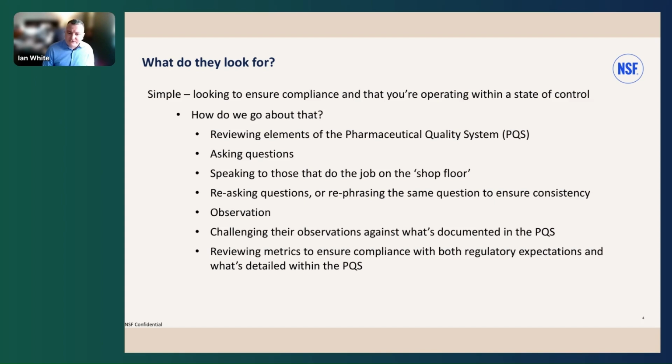So what do they look for? Well, the answer to that is really quite simple. They're looking to ensure that you're operating in compliance with the latest version of the legislation and that you're operating within a state of control. But how do they go about that? Well, they do it by a variety of means, and it's true that there are quite significant differences across the various agencies.